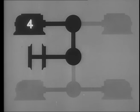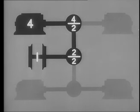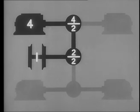The speed of this engine is halved through the primary differential and halved again through the secondary differential. Its propeller shaft is geared to the locomotive's wheels. The engine speed has now been geared down from 4 to 1. This provides the right ratio for one diesel engine to start the train off from rest.